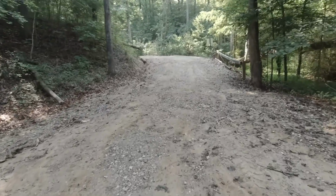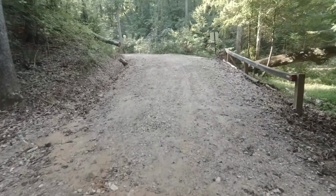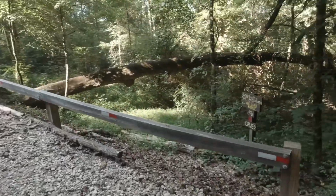We're gonna go up this way back. This should take us back to the parking area right here, and a little tree right there.